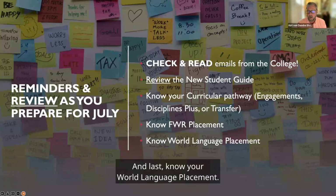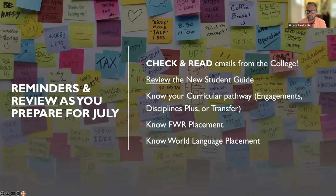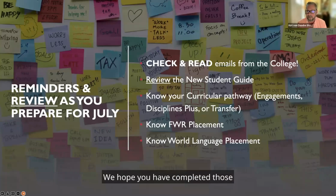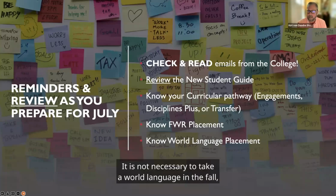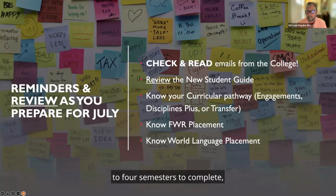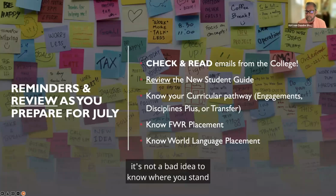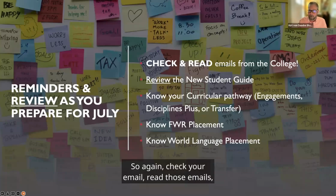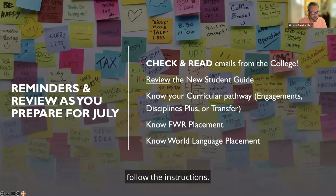And last, know your world language placement. This is also important. There are online modules for some of the languages. We hope you have completed those and understand where you are placed. It is not necessary to take a world language in the fall, but since this is a requirement that can take up to 4 semesters to complete, it's not a bad idea to know where you stand before you enroll for the fall semester. So please take a look at all of that. So again, check your email, read those emails, follow the instructions.